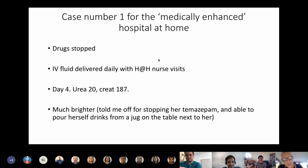In fact, my abiding memory of her is she told me off for stopping her temazepam and said she had a terrible night's sleep, and it was that horrible doctor in the hospital who came and stopped her temazepam. And this is somebody who 4 days ago wasn't touching any food at all, was now sitting in a chair, pouring herself drinks from a jug on the table next to her and saying she's thirsty and wants to drink. So we stopped the fluid at that point.